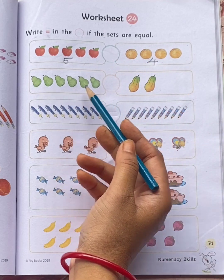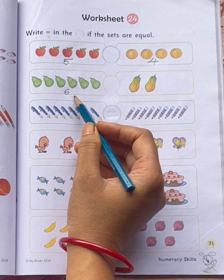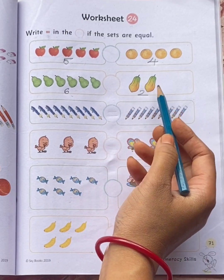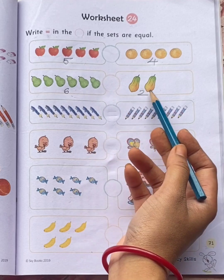In the next set, there are 1, 2, 3, 4, 5, 6 pears on the left. And 1, 2 papayas on the right. Are they equal or not equal? No, they are not equal.